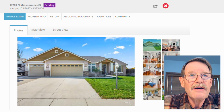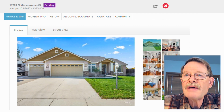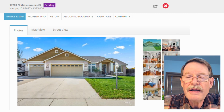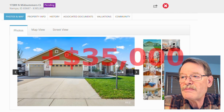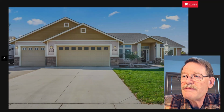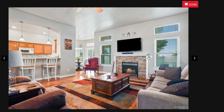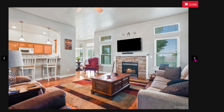And it is 1660 square feet, 3-car garage. So that's all very nice. So this actually came on the market at $350,000. 9 days later, pending at 385. So they got 35,000 more. So that's what I said earlier, the market's not going to let you get the wrong price on it. It may not be the price that you want, but the market's going to tell us what the value is.